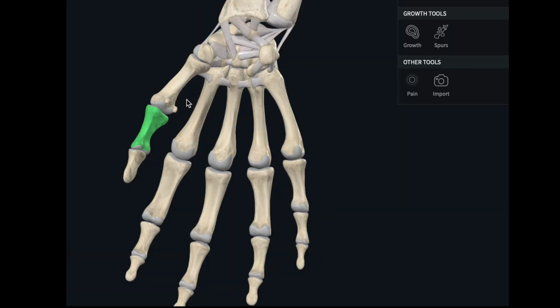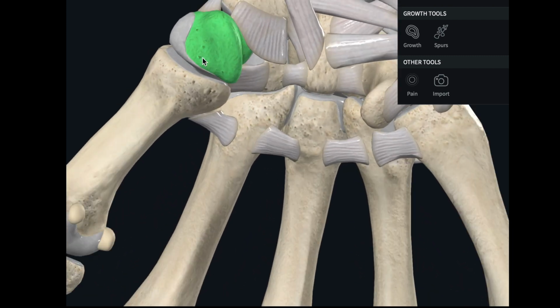Let's orient ourselves to this hand. This is the right hand. We're taking a look at the proximal phalanx of the thumb. This here is the first metacarpal bone of the right hand, and then you have the trapezium bone here.